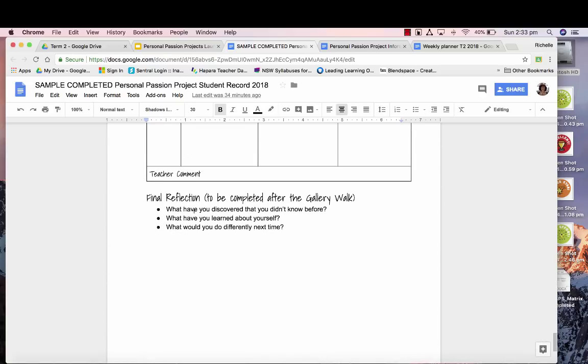When you've finished your project, there's a final reflection to be completed. This will be done after the gallery walk. The gallery walk is actually week 1, term 3. So you have the whole of term 2 and then some time in the holidays if you wanted to use it, and then the gallery walk would be in the first week back.